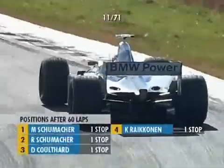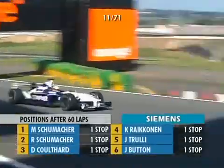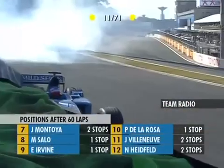This is where, on the power, he's trying to gain a little more momentum and close up to the back of the Ferrari. And I bet you one thing, Michael Schumacher is probably very relieved to have his brother behind him and not Juan Pablo Montoya. Yellow flag at turn one.